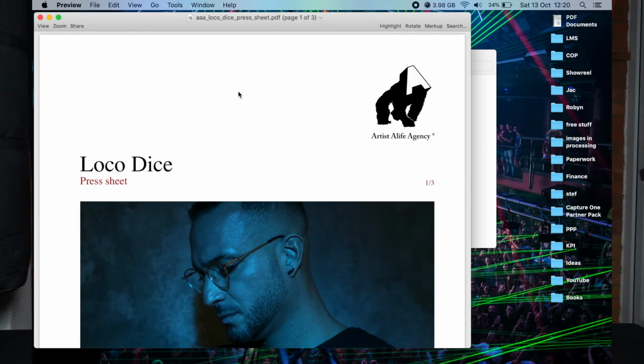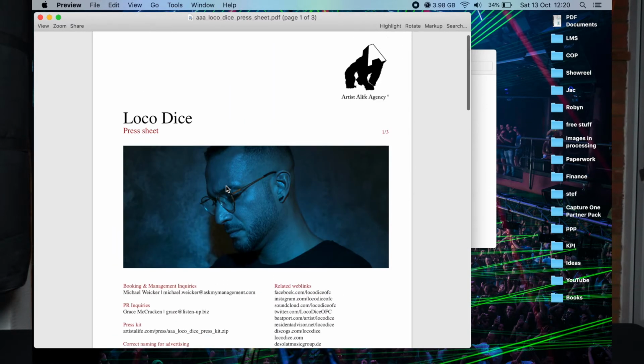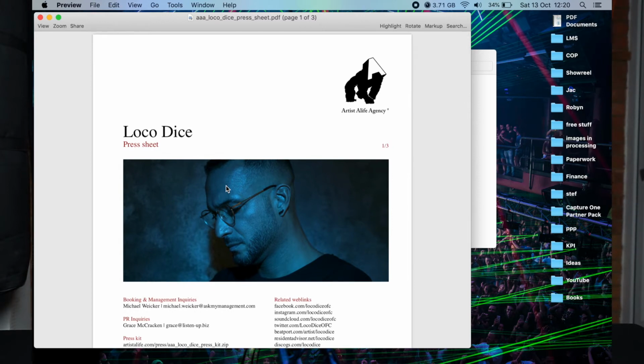Then we move into the document that's housed within this mother folder, and that's what I would call the one sheet. This is effectively your CV, or your EPK as I would call it. Let's zoom out slightly. So we've got a one pager. Looking at how it's laid out, the management agency has their logo very visually prominent, and that's because they manage him. They have every right to show that they manage artists of this caliber. Then you have Loco Dice and his press sheet.